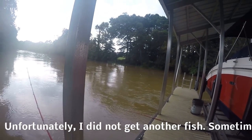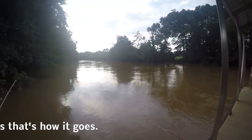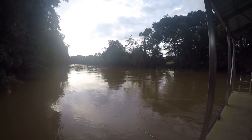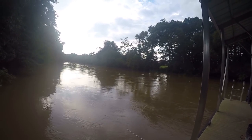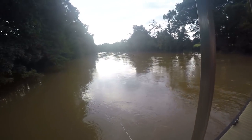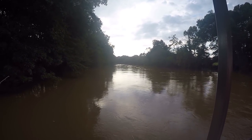There's fish here, guys. It's just a matter of time when another one takes the bait. I'm gonna give it till dark, right when the sun's going down, and then I'll head back. But this is a success of my trip, catching that 20 pounder. So we'll keep our fingers crossed and see if we get another one.